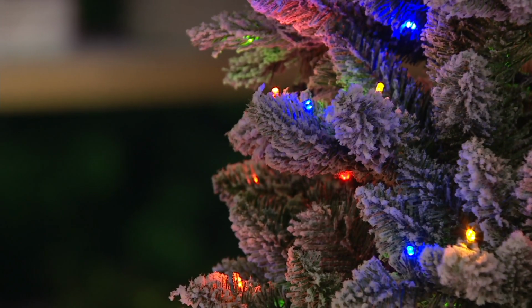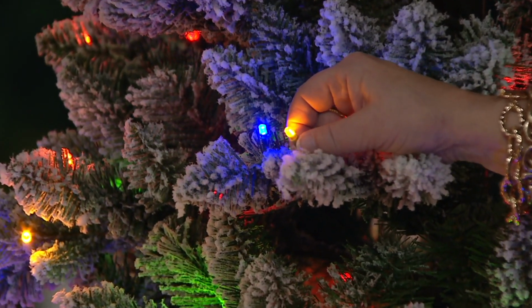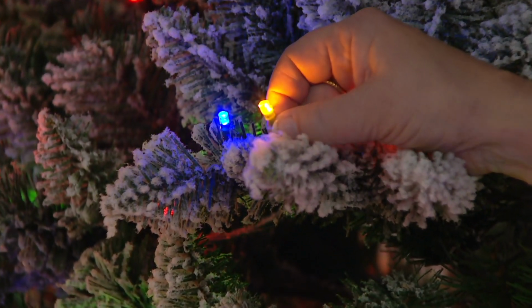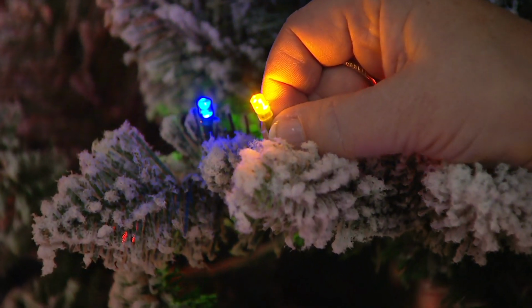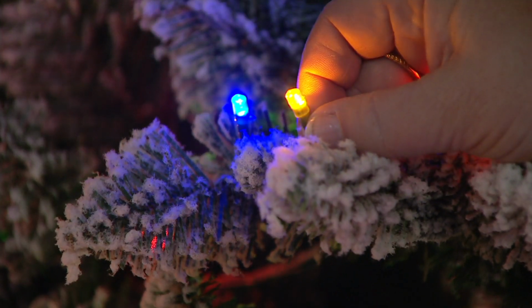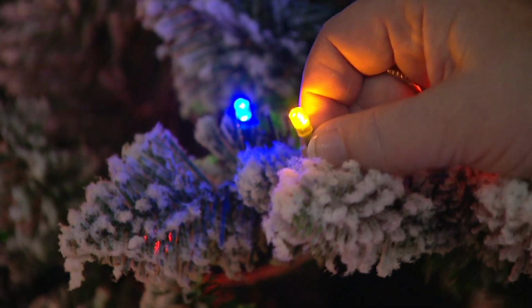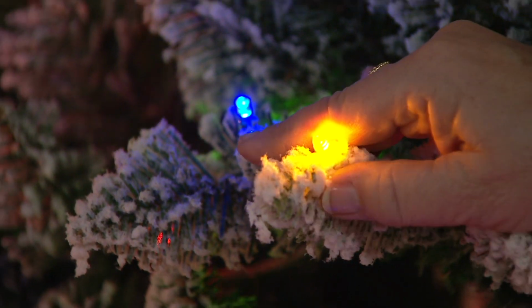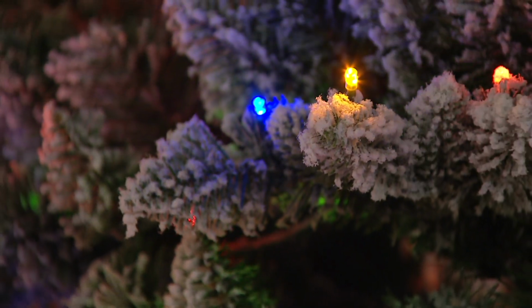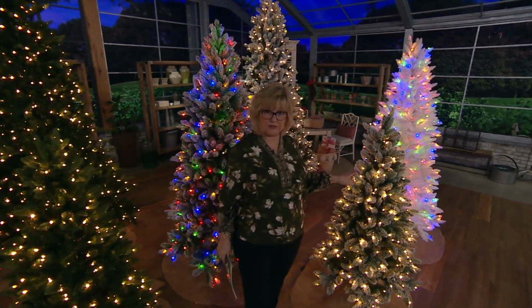And notice too, if we could zoom in, the light is not covered with flocking, because they cover the lights as they do the flocking process, and then they remove the covers. You may find 1 or 2 lights still have a cover on them. Just pop the cover off. It doesn't mean there's anything wrong with the light. You probably won't, but just in case, that may happen. And then we have, again, the 9, the 7, and the 5.